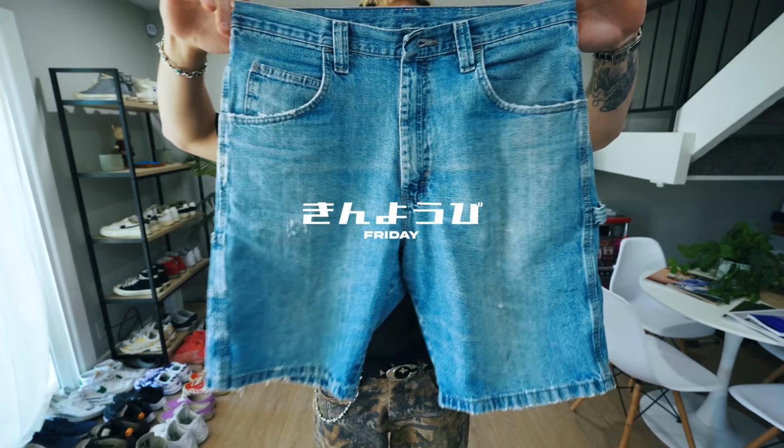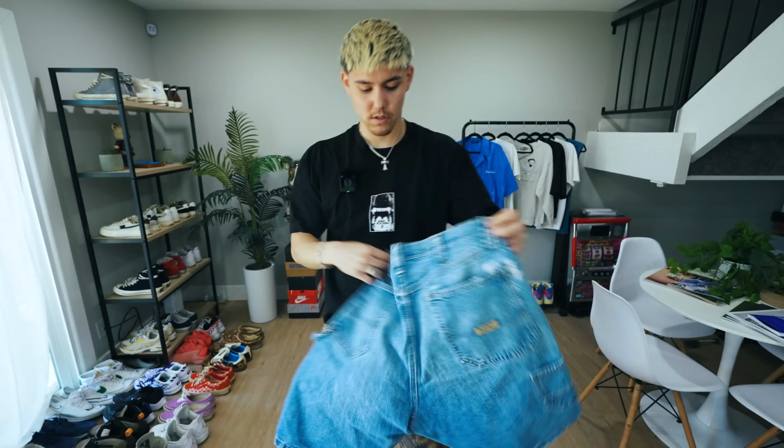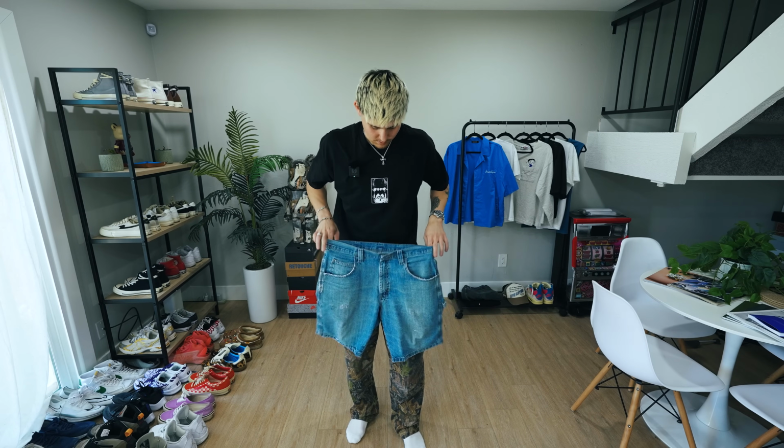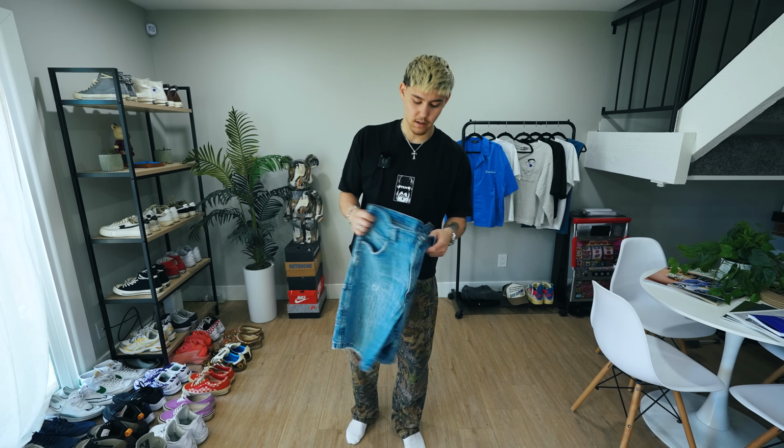Friday's outfit, we got a pair of just simple denim shorts. These are also a pair of Wrangler shorts. You guys have seen these on the channel a handful of times. I really like the way that these fit, and honestly, probably one of my top 3 outfits that you guys are about to see right now for this video.